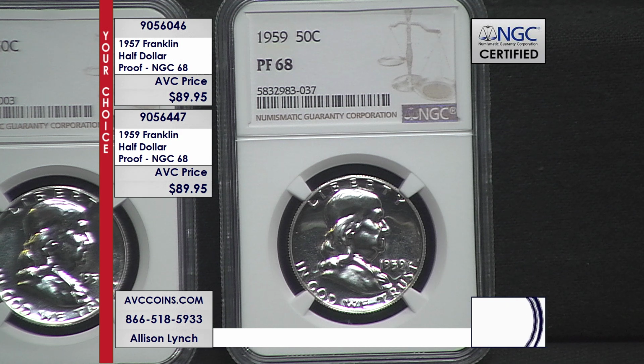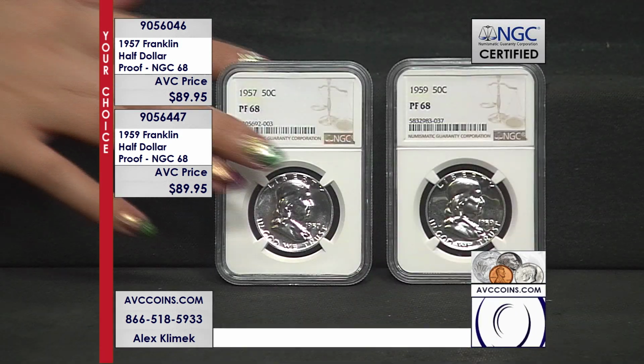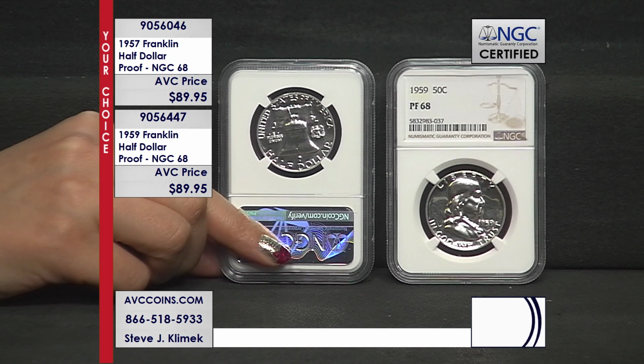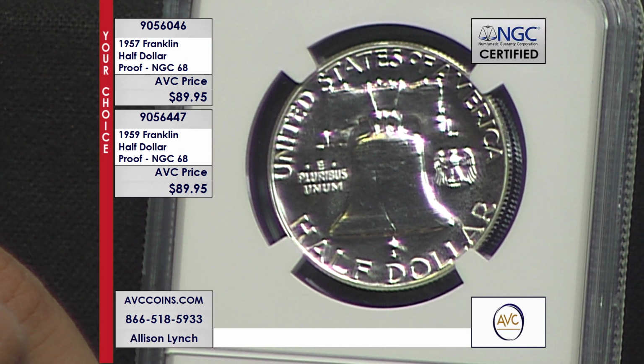Tremendously difficult to find. And in the next grade up, where they sell for a lot more than $89.95, there are only 2,069 on the 1957 and only 735 on the 1959.